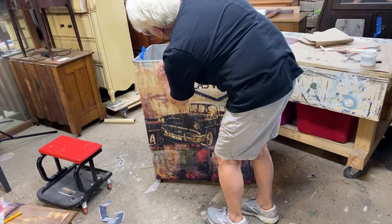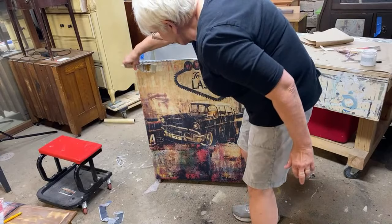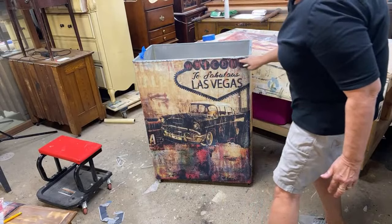And I'll come through later, and I will. It's hard to tell where it's a dent or a bubble, but that's kind of the point, right? Yeah. But I'll come through later with a razor knife after this dries, just to trim this right below that rim.